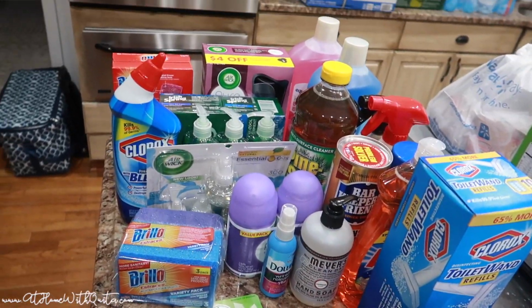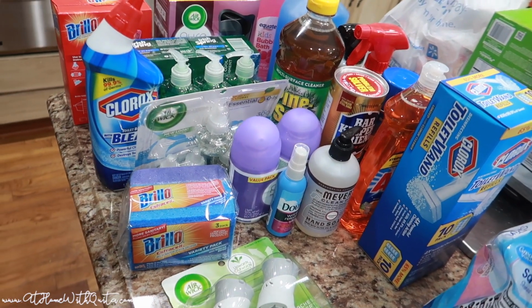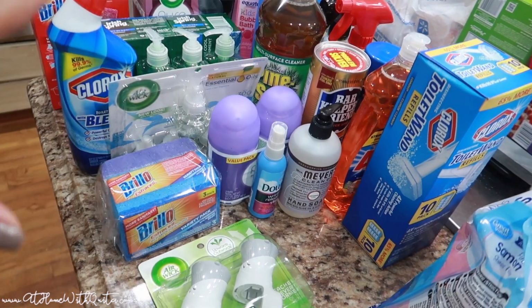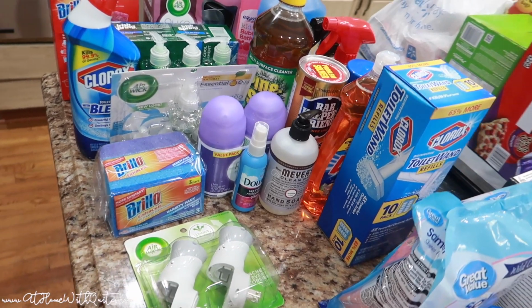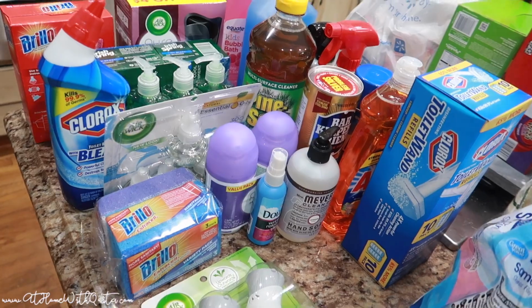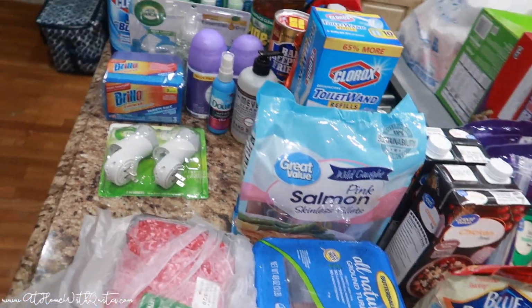So that is all of the cleaning supplies. As you can see, that was probably a bulk of the budget, because this stuff is not cheap. But we don't have to buy this again for a little while. I definitely needed to restock, and I hadn't purchased this stuff in a while. So again, the budget should be able to be a little bit loosened up for the remainder of the month, because I don't have to buy these items. So yeah, just thought I would talk you through all of that.